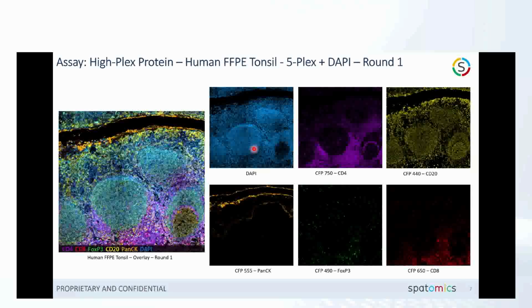So here is the tonsil tissue. Of course, the tissue is coming from BioChain. We feel very lucky to have BioChain as a collaborator because BioChain has a wider range of tissue choices, and also they're garbage in, garbage out. We got really high quality tissue for our experiment. With this tonsil tissue, we did a 2-round staining using a manual way. The first round we did 5 flags: DAPI, and also CD4, CD8, FOXP3, CD20, and PanCK.